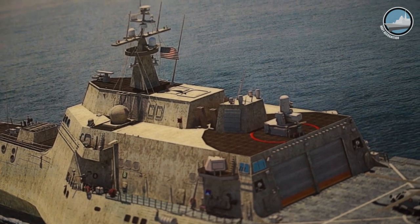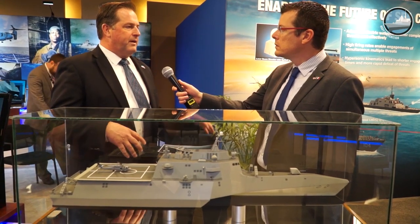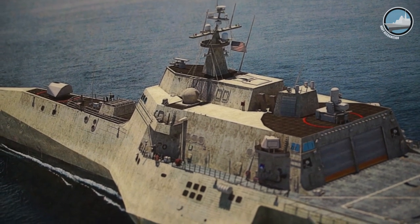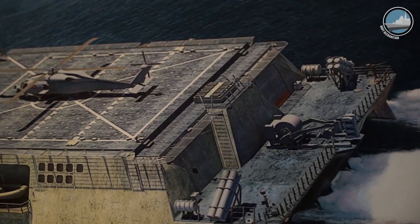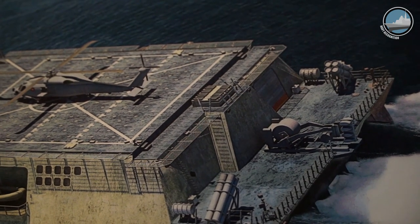And so we arranged them last year on the 05 level. This year we put them forward and aft. The forward one is in the forward mission bay. The aft one is just aft of our flight deck. We have 16 cells to support both ESSM as well as SM2 or SM6.